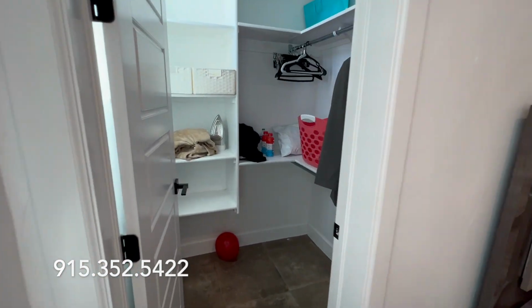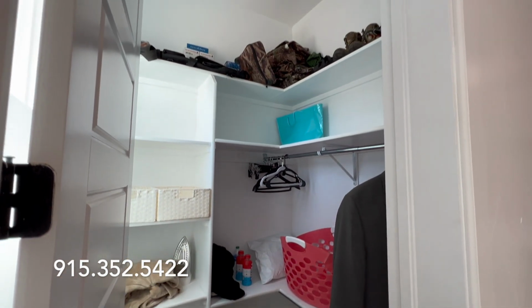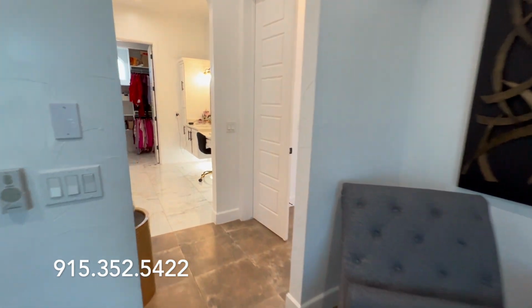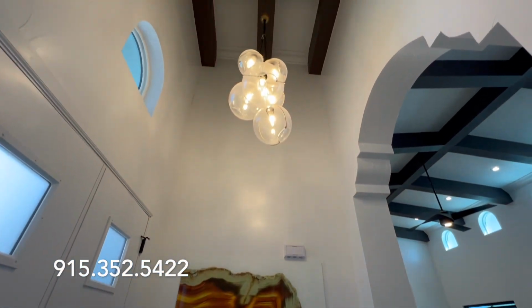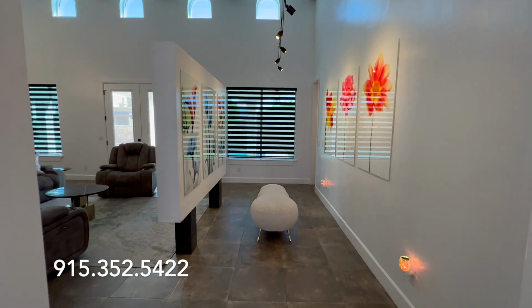And something to notice is the tile. There's tile in this bedroom, there's tile in the closet, and that's always a plus if you have pets, or if you plan to have pets. Notice the walls, they're hand troweled walls. They do have a little bit more pop outs than the current modern day hand textured walls that are just full blown smooth.